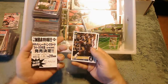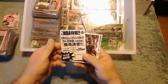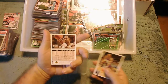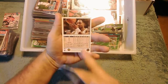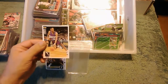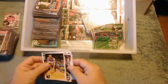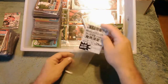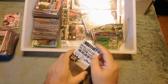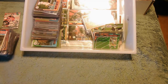NBA. Okay. Don't know. 94-12. Don't know. Cost 300 yen, I guess. Karl Malone. Oh, it's got nice Japanese writing on the back, or Chinese. Couldn't tell you. But they definitely picked out the cards they wanted, I'm sure. Todd Day. That's cool. Never seen these cards. Never even knew they existed. Hmm. Upper Deck made them, though. And now you never get them. Oh, there it goes. Got them back in. Just like a penny sleeve. Put that in the basketball pile.